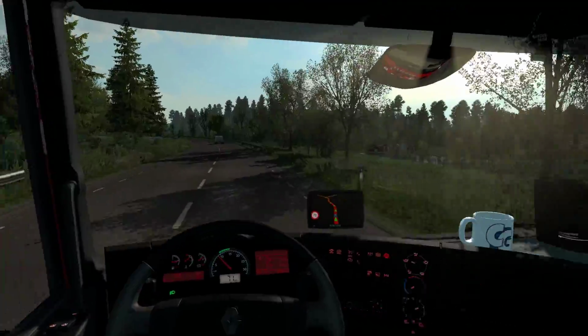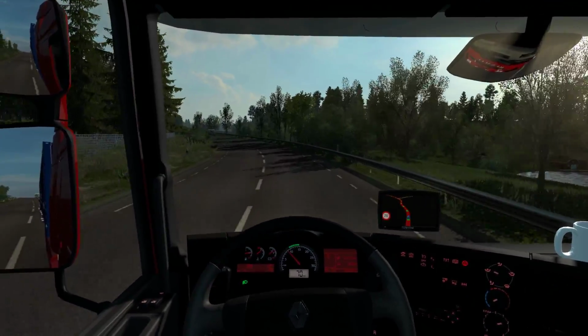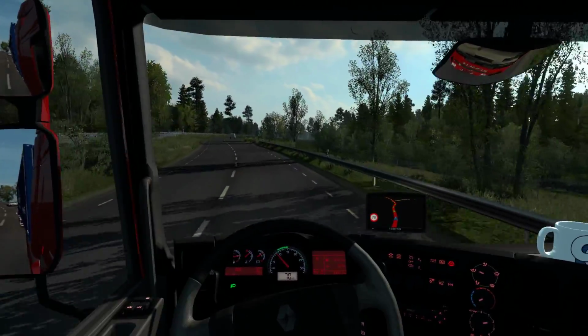So go and check it out. If you have an H shifter, if you have a wheel and shifter, try out this method. This is the real way of driving a manual European truck.